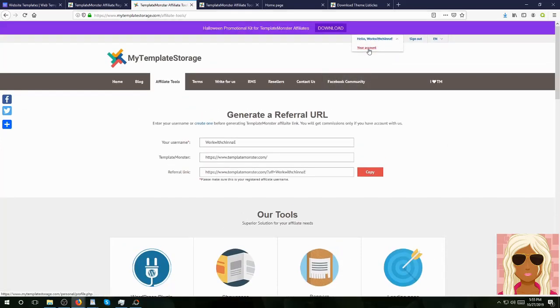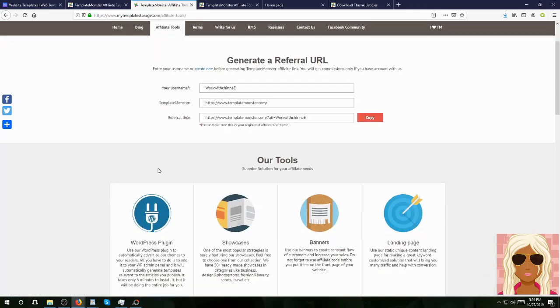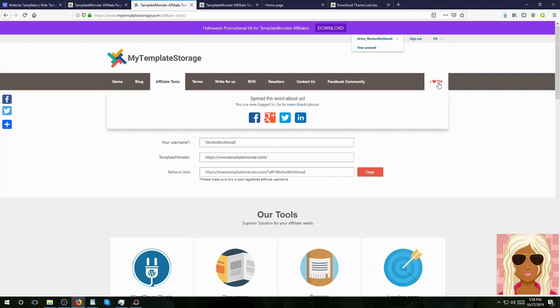You have your account, which you can go to, which I will not go to, because that's just my account. That's not my back office. This is the back office, okay? And this is for promotion as well, but it's all the back office here. I don't know what this means. Let's see. Oh, okay. I love Template Monster. So you can also spread the word to your Facebook, your Google Plus, your Twitter, and your LinkedIn.